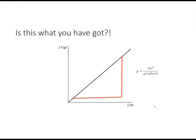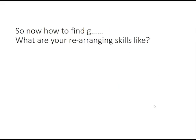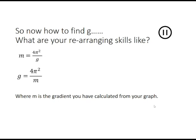What you will notice is the triangle drawn on to calculate the gradient. How are you going to find g? What are your rearranging skills like? If the gradient is 4 pi squared over g, pause the video while you rearrange to find g. So g should be equal to 4 pi squared over the gradient. Of course, the gradient being the one you calculated from your graph.